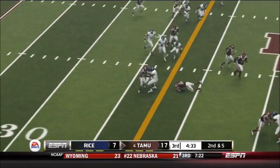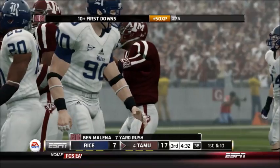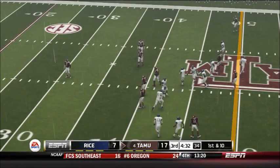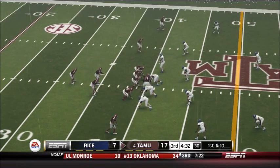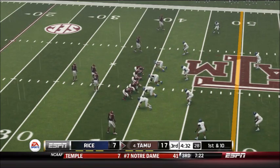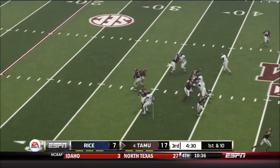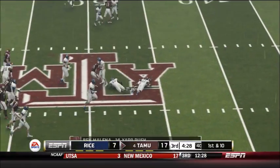He'll get it again. Runs it right. Nice pickup. Okay, 7 yards, first down. He's at midfield. Makes it to the 47.